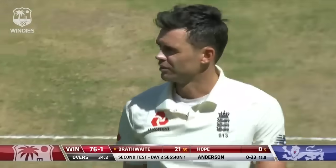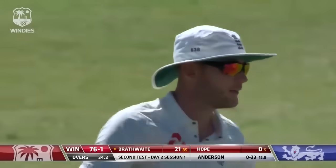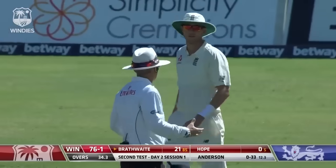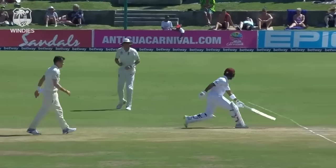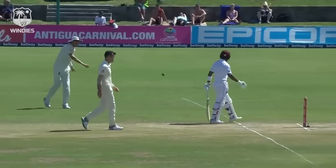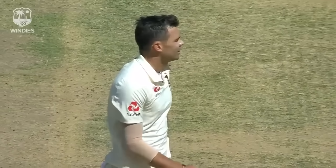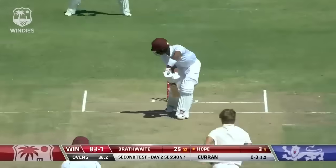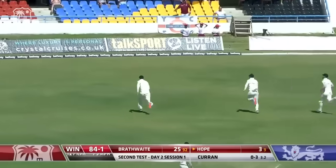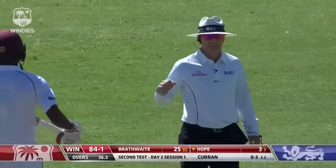Gordon Anderson. Unbelievable, Anderson says. The two of them usually get on. I'm not sure they're speaking now. Broad shimmied to throw, then went to shine it, then did throw. No one backing up. That's going to cheer him up. Soft hands all the way down to third man from a forward defensive shot.